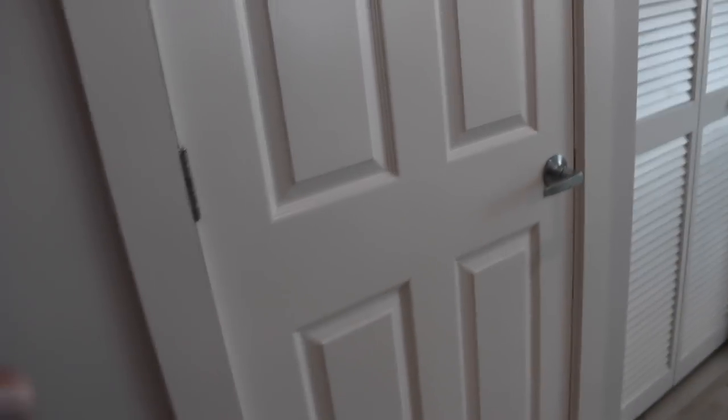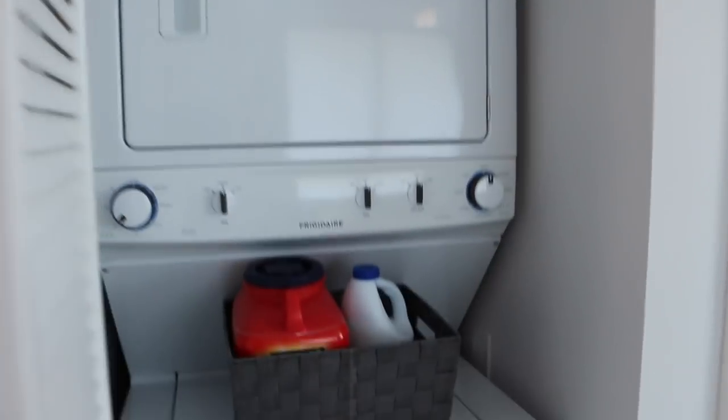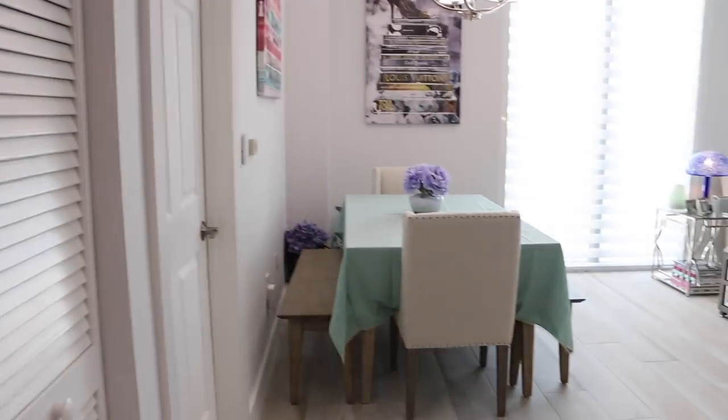To the left right here is just the air conditioning room. So it's really nothing major. That's where the AC is. And this other door right here, this is where I have my little washer and dryer. So there I have my little basket with my supplies for the washer and dryer. So that's really nothing special. Then it kind of opens up into the living room. And then to the right is where I have my kitchen.